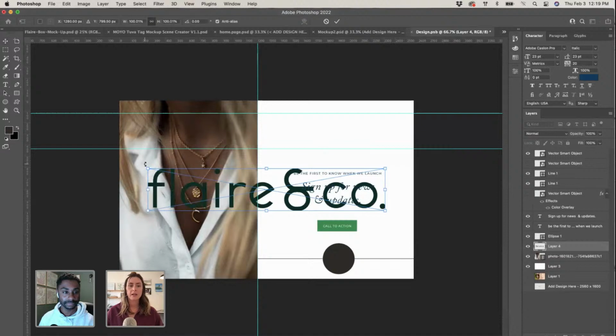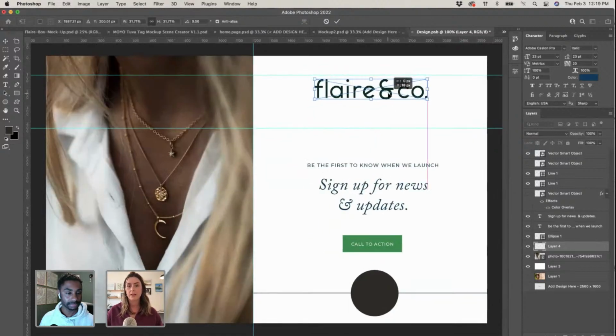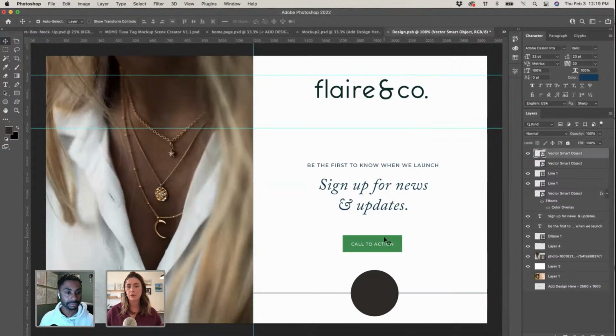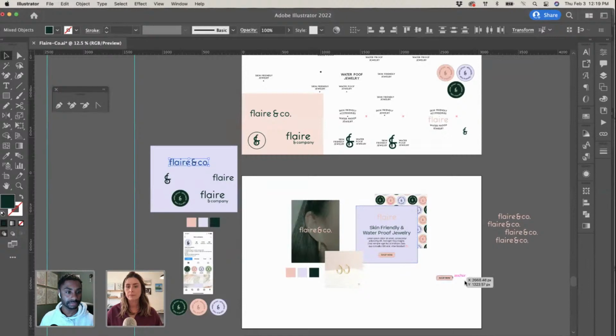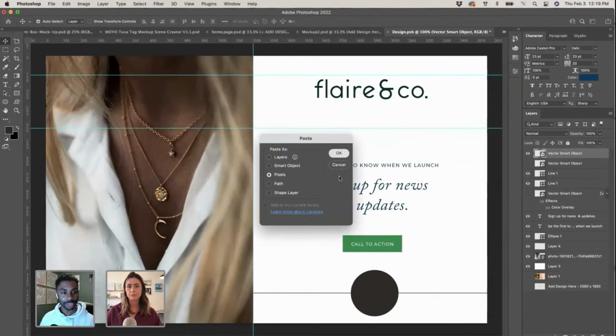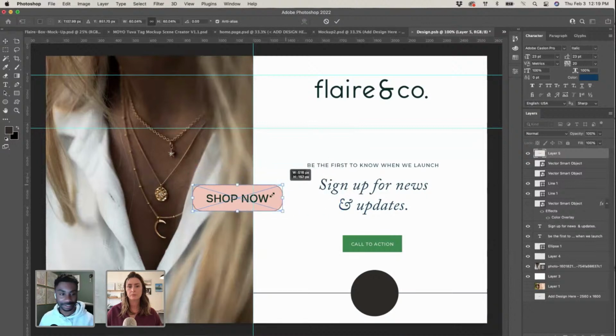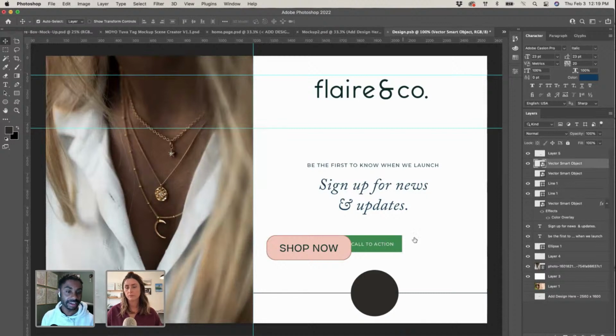So now I'm just creating kind of like a website mock-up, using all of the elements, again to give them an idea of the brand identity in use, so that they can get a feeling for what it's like. It's cool to see as well. Again, if anyone in the chat is quite new to the Adobe products, you can see right now, because you're switching between Illustrator and Photoshop.